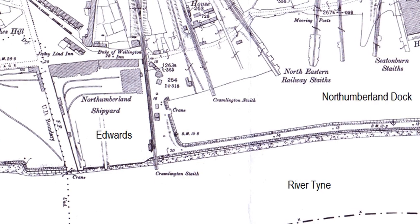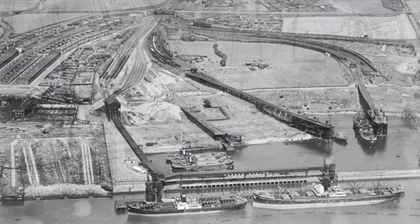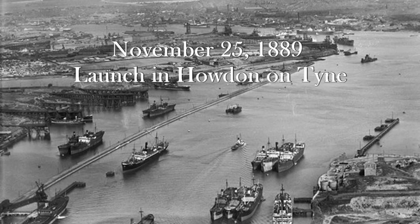The construction of the ship was assigned to Edwards Shipbuilding Company and would take place at the shipyard of Howden, located along the River Tyne. The SS Kilmore was launched in 1889, but it wasn't until 1890 before the construction was finalized. The ship measured 87 meters long and 11 meters wide.